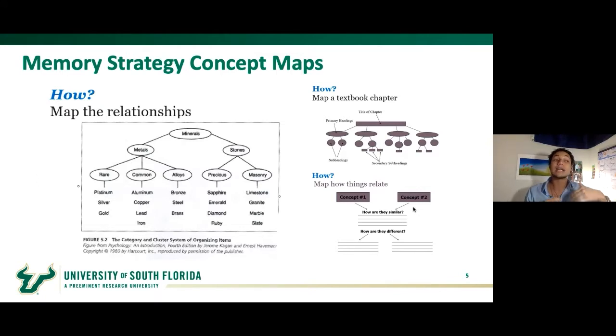Additionally, if you are in a test or you need to recall the information, it's much easier to visualize the picture that you drew or the concept map that you drew than it is to visualize the 100 flashcards that you wrote up.